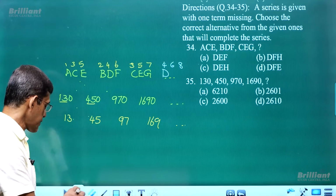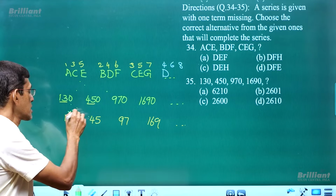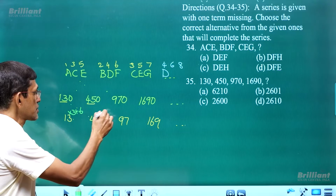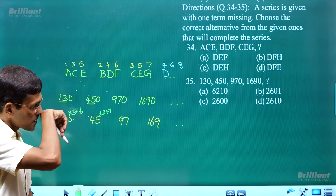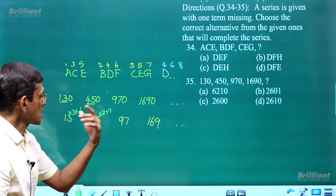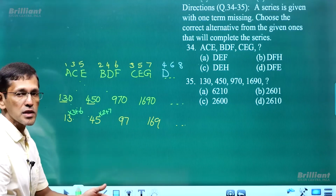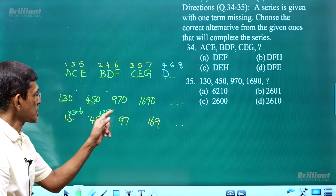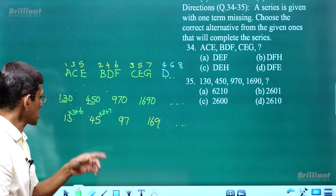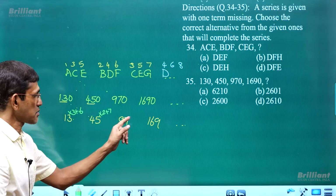Okay, so let's take it that way. Let's try that pattern: 13 into 3 plus 6, and this one 45 into 2 plus 7. So into 3, into 2. Next one, 97. Either it is 97 into 3 or 97 into 1. How come it is 97 into 1? Because into 3, into 2, into 1. That's a way, but we are not sure about it. Multiplying with 3, multiplication with 2, then multiplication with 1.